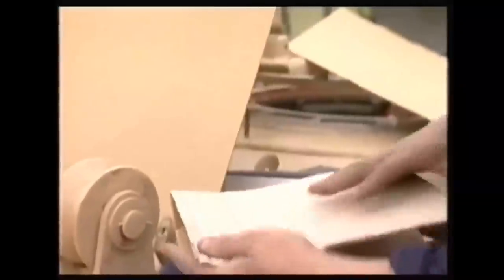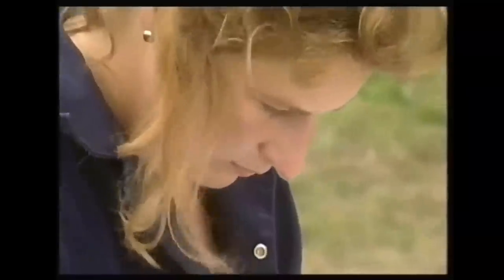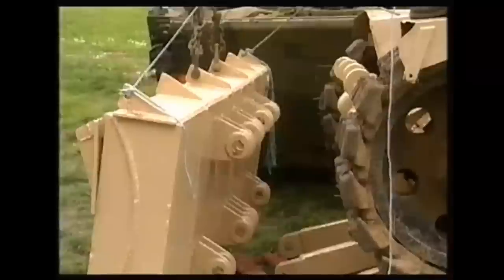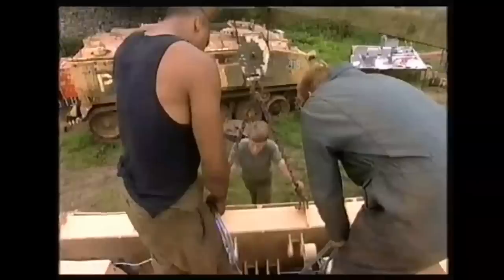So Claire cuts out a cardboard version of the armour as a pattern for a local engineering firm. The armour must fit like a second skin around the complex shapes of the turret. If Claire's measurements are out by more than a few millimetres, it won't fit. While Claire gets stuck into some precision engineering, Axel decides it's time to get physical and fits the bulldozer blade.